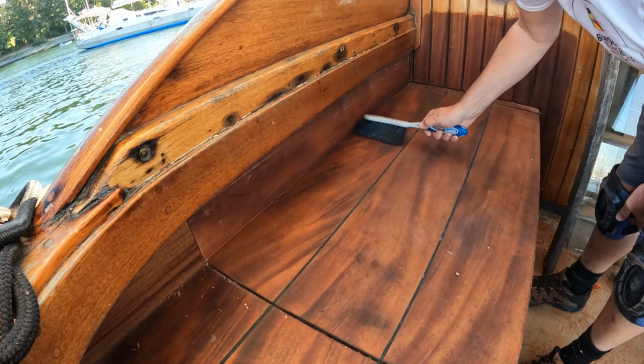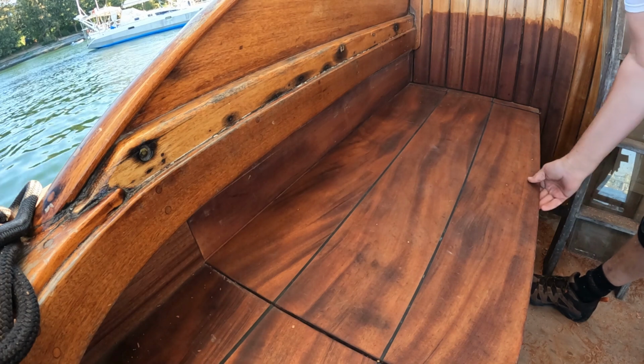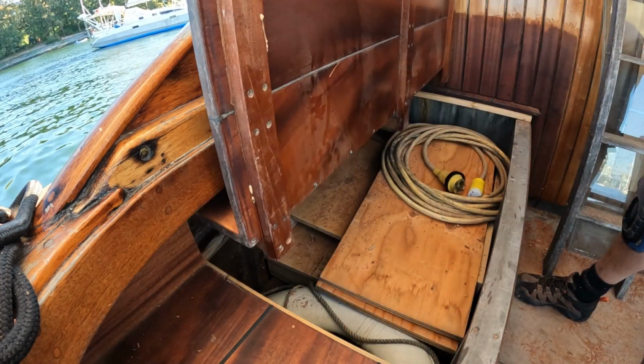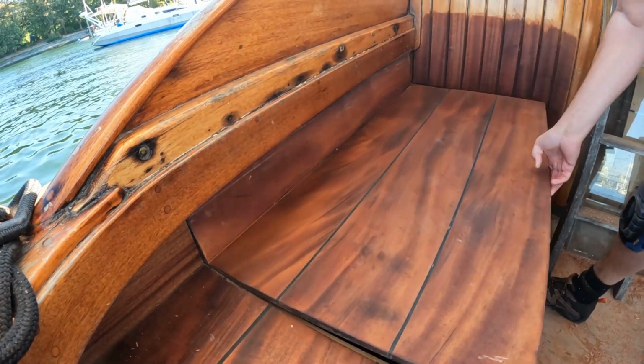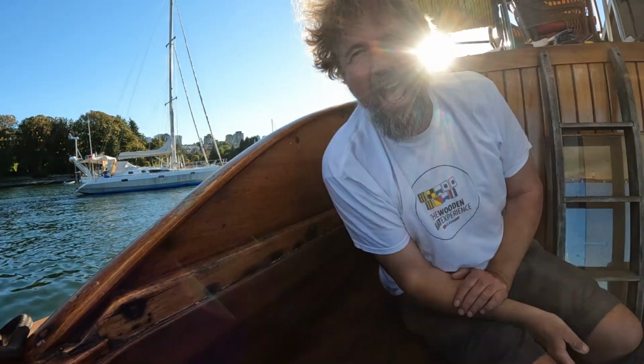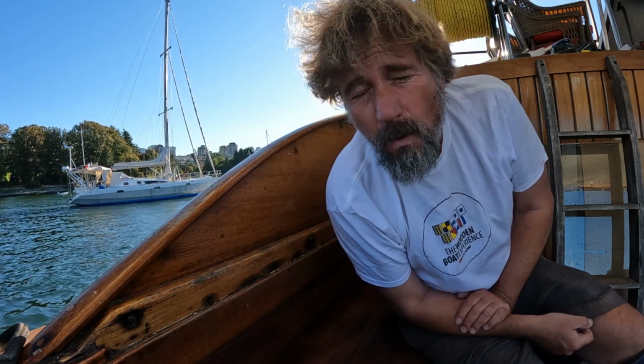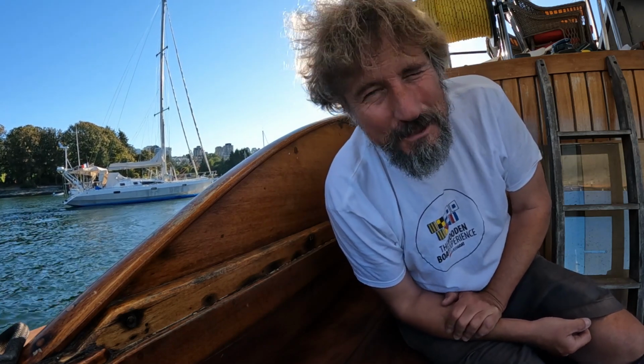All right. I've been waiting to do this for about 5 years. Okay, folks. Oh my gosh, yes. I have working lazarette hinges. I know all of you do too, but this is new for me.